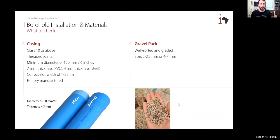Okay, so now we move on to the borehole installation, what materials we need, what do we need to check? So first of all, the casing, very, very important. It is your responsibility as the IA supervisor to make sure that all of the equipment meets the standards, okay?